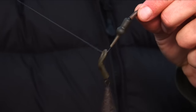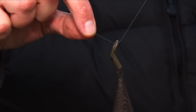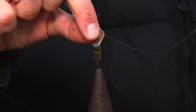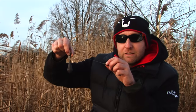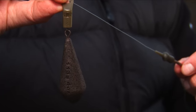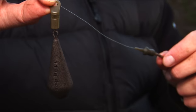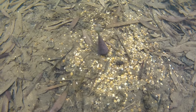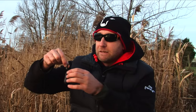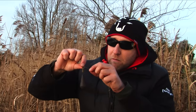Now you'll see it comprises two main components. We have the running bead itself, and with that I'm using a heavy 4 ounce lead. It's important to use as heavy a lead as possible, because you want the line to be able to slide freely. If you use a smaller lead, the lead can sometimes move or dislodge, and the line doesn't run freely enough through the bead. And this lead is attached to the clip by a small plastic peg.